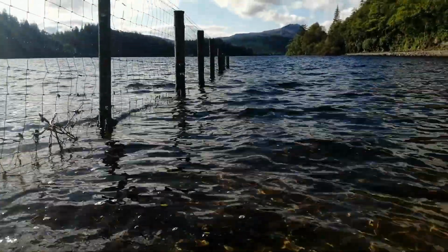This is the beautiful Loch Ard, which is just near Aberfoyle in the Trossachs, and you cannot go wrong with this location. It is absolutely stunning. You've got Ben Lomond just staring right down the loch at you, and this is truly a great place to come first thing in the morning to catch the calm reflections. You always get like a fog floating over the top of the water.